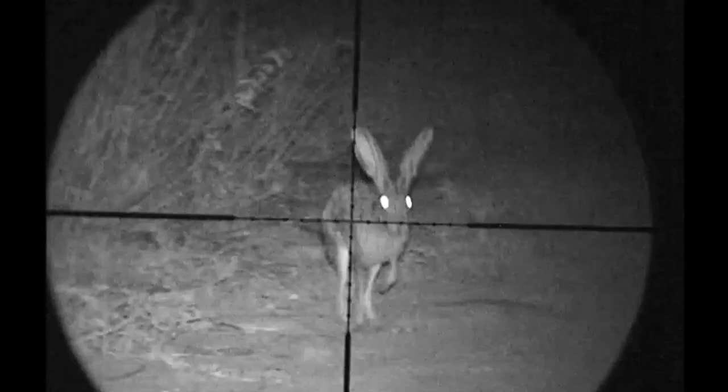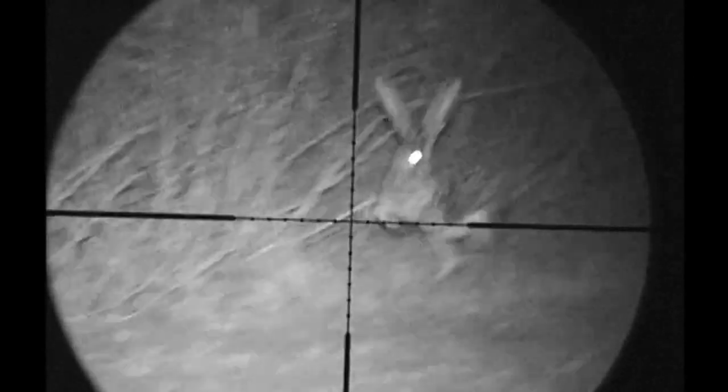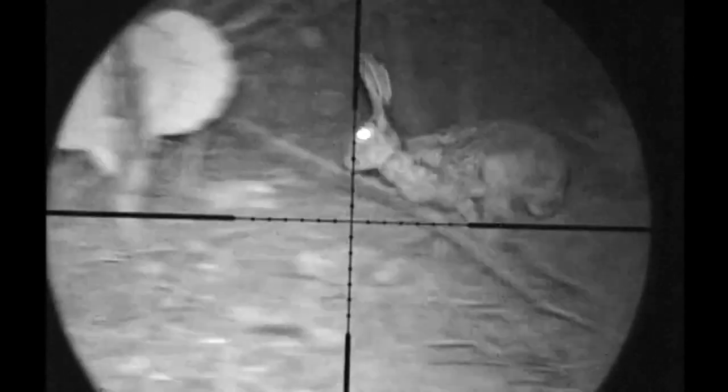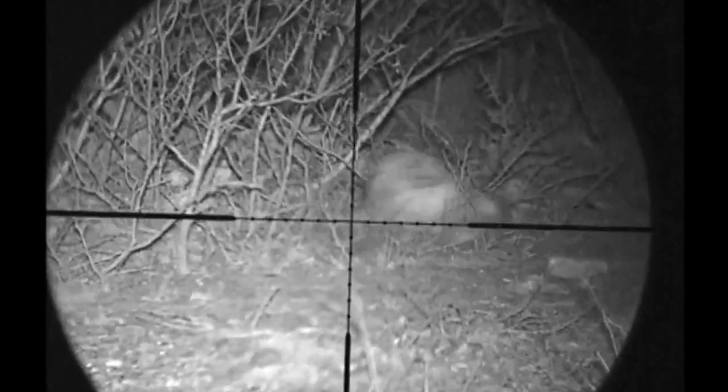There's rabbits everywhere, but they won't stand still long enough for me to get a shot off. I catch one on the move. And although he keeps going, he doesn't get far before dropping. One more for the bag and they're dropping like flies.